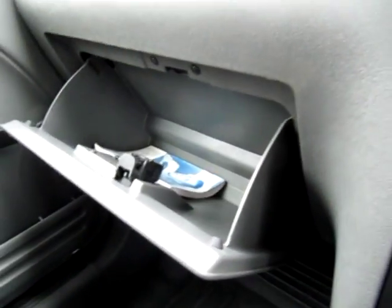All the manuals are here that came with the car, and the operator's manual, and I'll just show you some of the service history. So I'll show you first of all the V5 registration document.